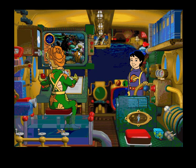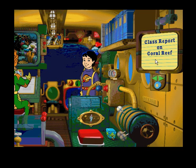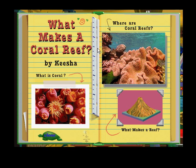Okay, here's our, see, the game is the shark game, which we just did, and we're going to learn about the coral reef. See? Let's learn something. I didn't start my timer. That's bad. What is coral? I don't know. What makes a reef?